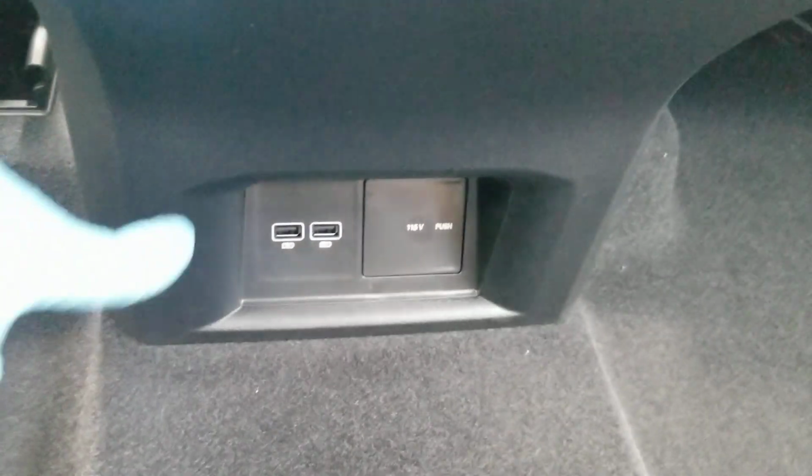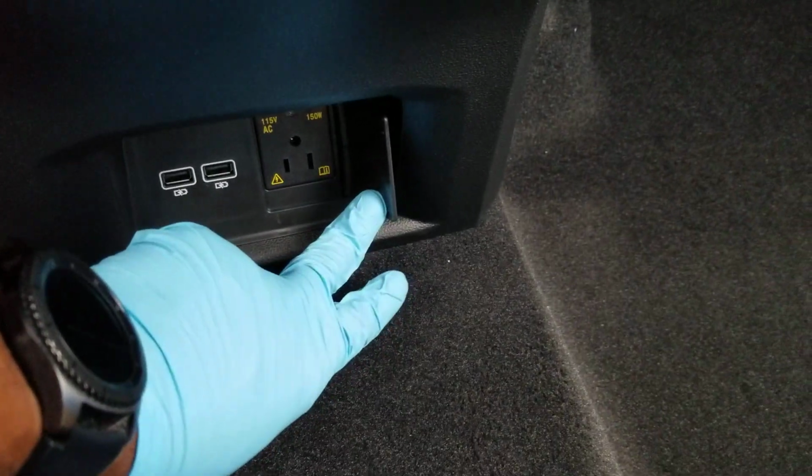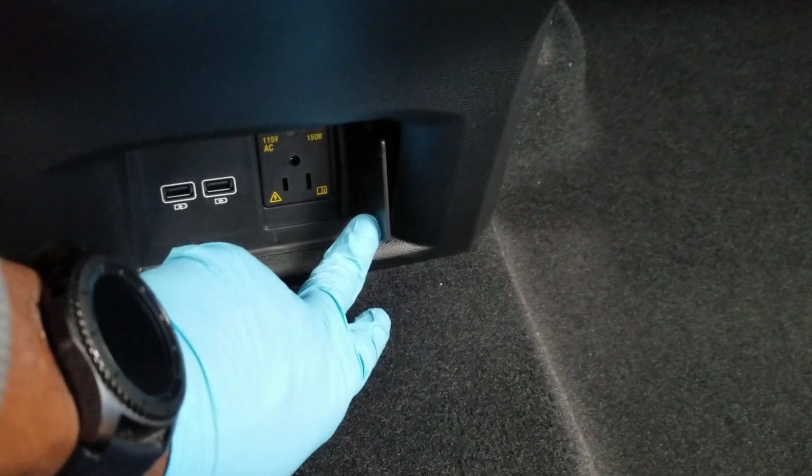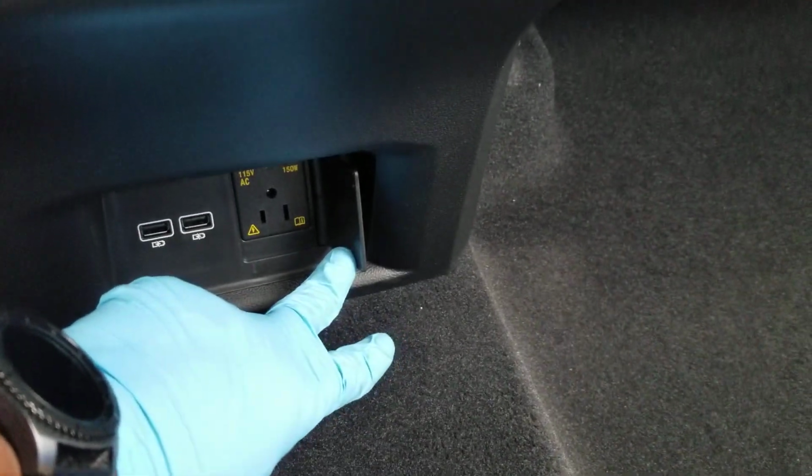Now down here you do have 2 more USBs, so that gives you 5 total USBs in the car. And then you also have a 3-prong plug-in right there, so you can mix it with a blender if the amperage is right, and you can mix drinks in the back seat.